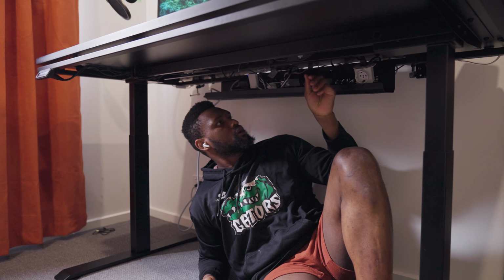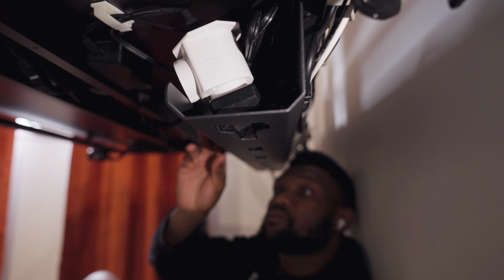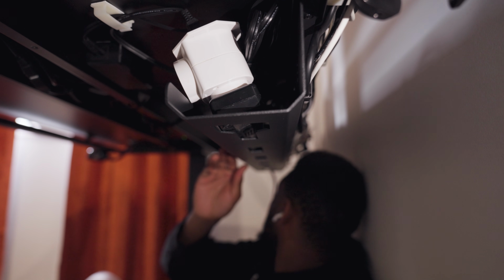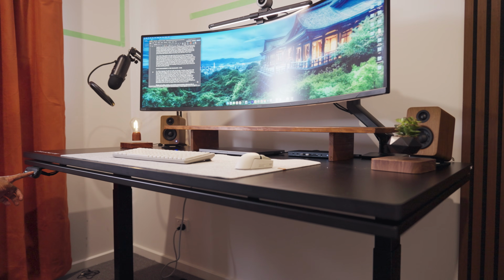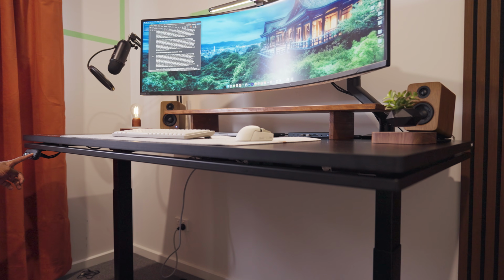Now, since I don't have too many peripherals on this setup, the cable management process was surprisingly quick. In less than 30 minutes, the entire underside of the desk looked clean. Honestly, there's something oddly satisfying about seeing zero cables in a desk setup.